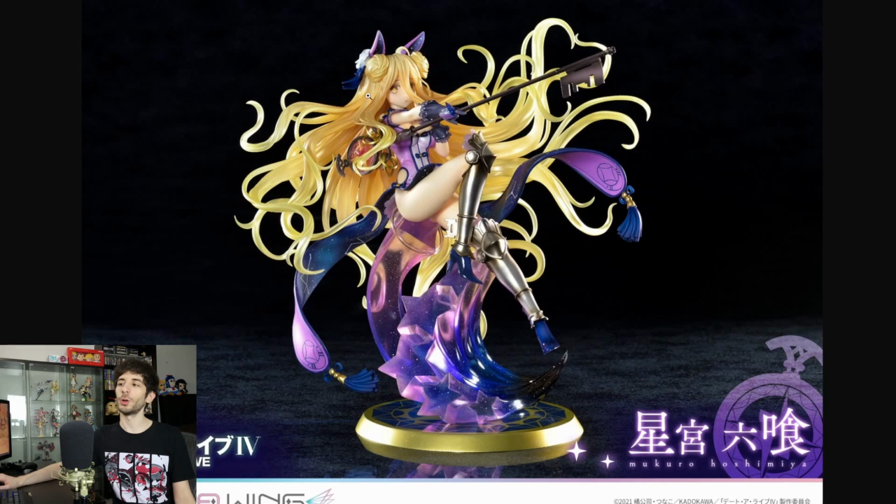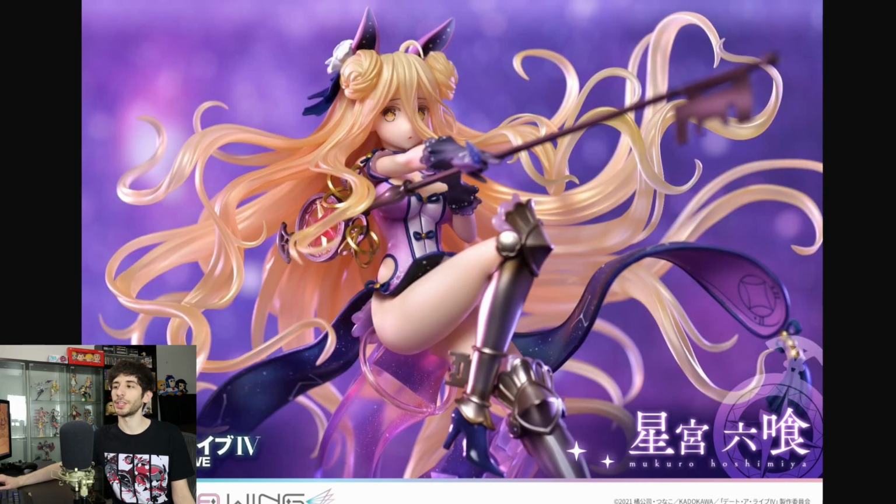I think the only thing I'm not the biggest fan of on this figure is her face. Maybe this is just how the character always looks, but it kind of falls a little flat, which is unfortunate considering the face is really important on these figures. For around 50,000 yen, it's a bit hard to say if this is worth it or not.